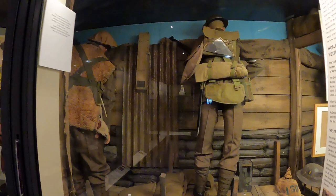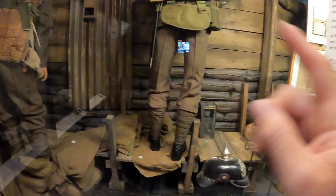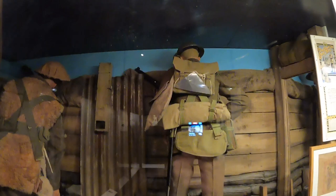This is probably from World War One here. And the scenery is depicting what the trenches were like. So he's looking over the top of the trench there, look. Is that what a trench would have been? Yeah, it would have been, yeah. A lot muddier, though.